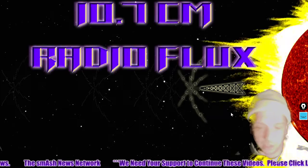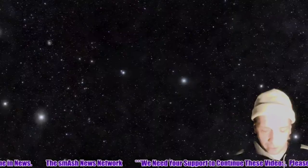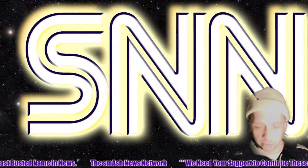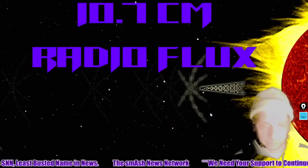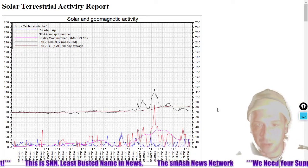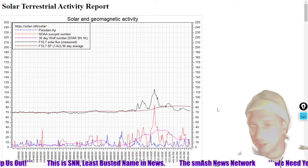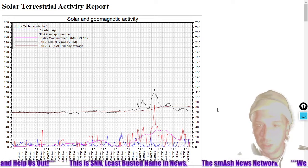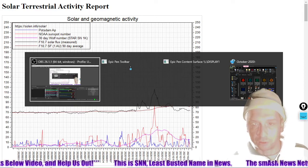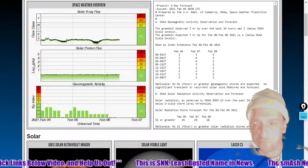The 10.7 centimeter radial flux, a measurement of the outer solar corona, is at 73 solar flux units, as the sun has a little bit of a hiccup on its way back up to higher levels of activity, practically down to solar minimum here once again. And this black line here is the 10.7 centimeter radial flux, courtesy solon.info.